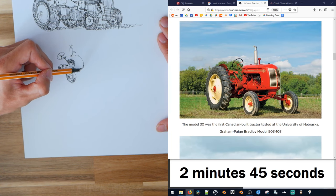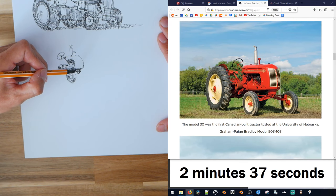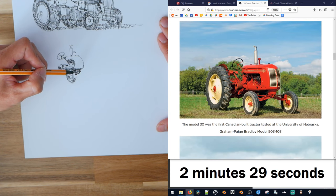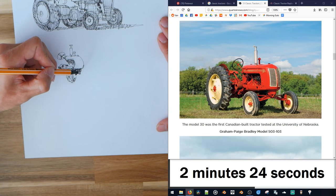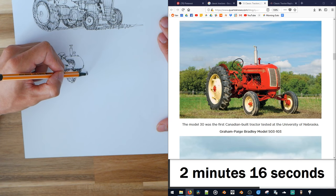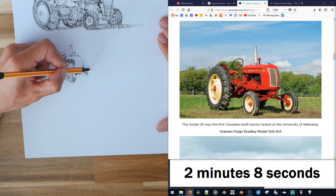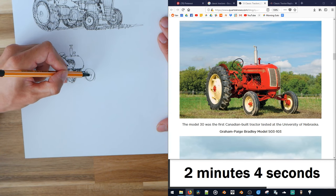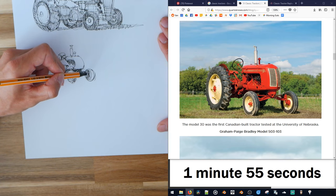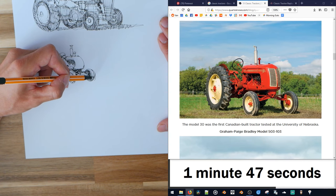I think it's a challenge, and people like a challenge. And then you have something to show off after. I'm just drawing actual things. You can use drawing to draw things from your imagination, which is kind of the real magic of it.